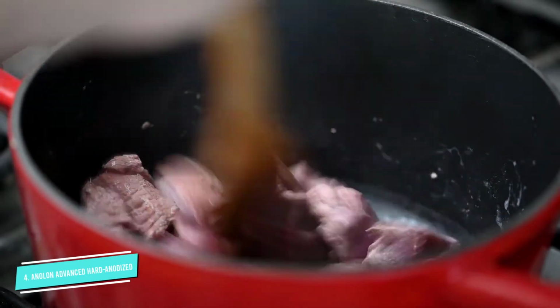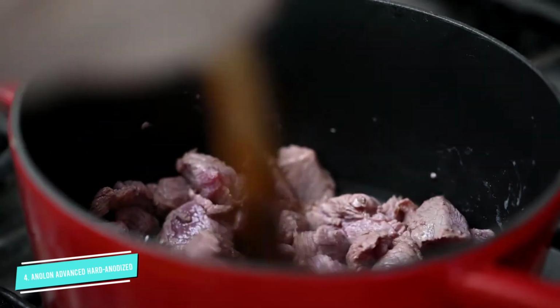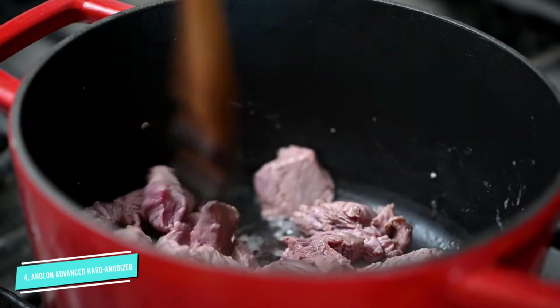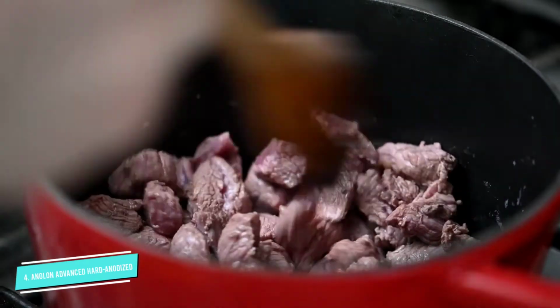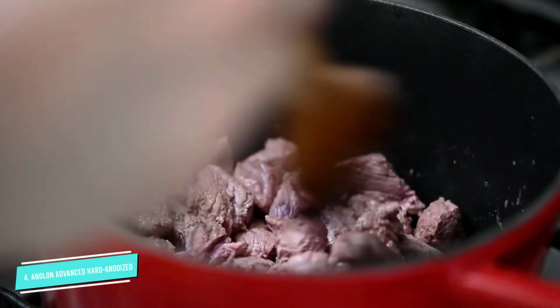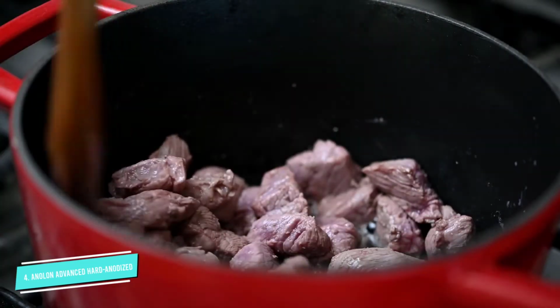Since we reviewed the Anolon 82693 Advanced Hard Anodized Nonstick Cookware Pots and Pans set, the set was changed a little to include updated shapes. The small saucepan with pour spout is a favorite. We continue to like how the handles feel in our hands and how easy the pots and pans are to move around.